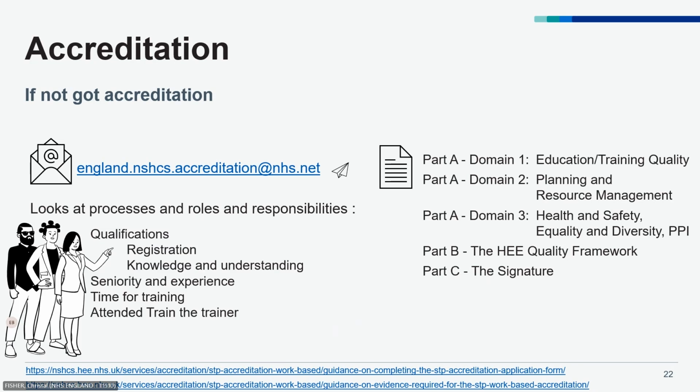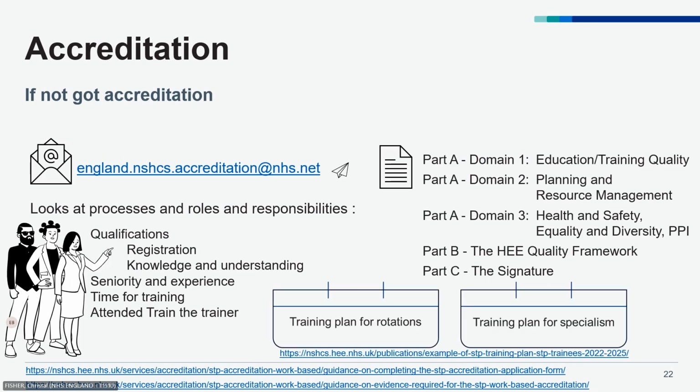So we're interested in, say, qualifications and registration, understanding and knowledge, seniority and experience, and making sure that there is time for training for people who are involved in providing that training, and ensuring that at least one person has attended the national school Train the Trainer, so that they can cascade that information through to the rest of the department. And again, just like previously, we would be expecting training plans for both the rotations and for the specialisms.